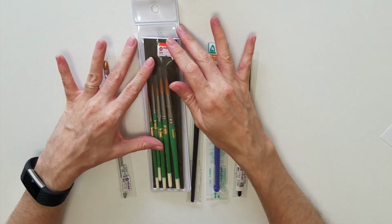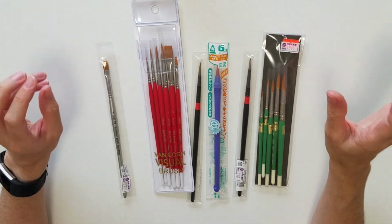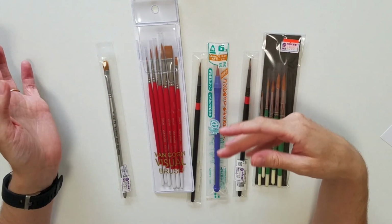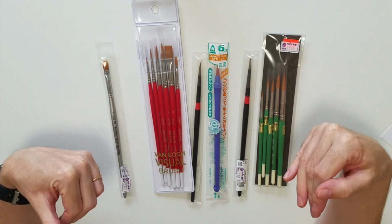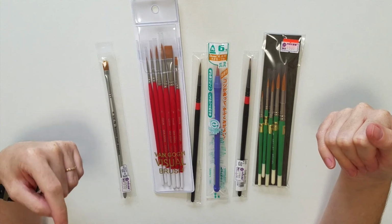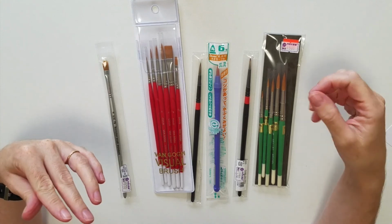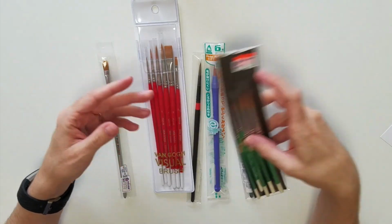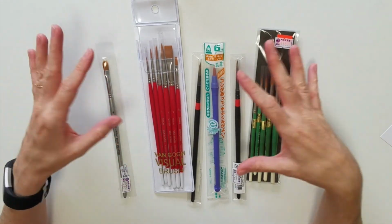So I got a load of paintbrushes. Now I am not an expert on paintbrushes. I know you can get synthetic ones and you can get animal hair ones. I'd rather not have the animal hair ones. I don't think I got any animal hair ones. I hope not, but anyway, I'm thinking they're all synthetic. I hope they are.